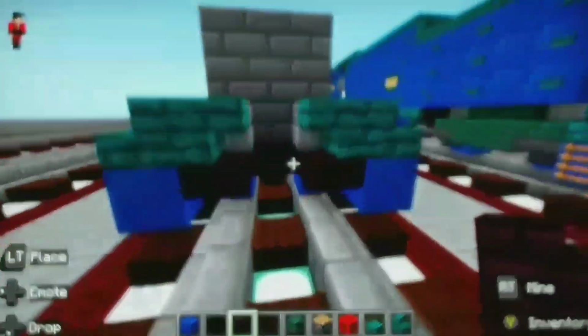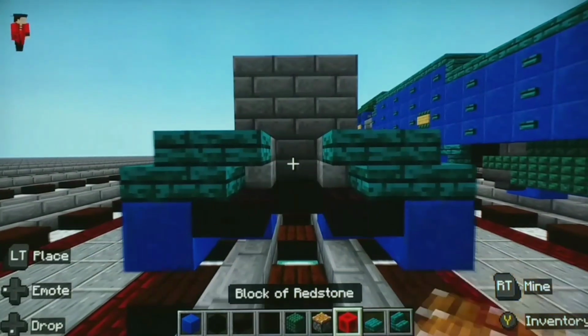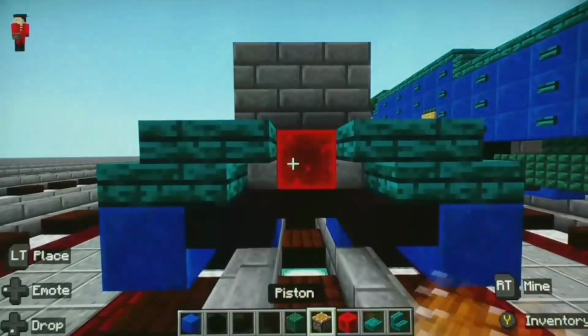And on the back, we're going to add a coupling rod using block of redstone and a piston. So put a block of redstone in here, and then put a piston in here.